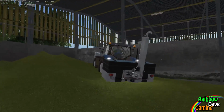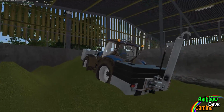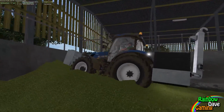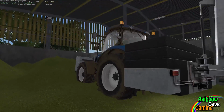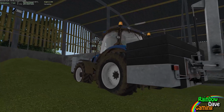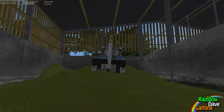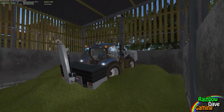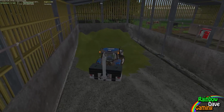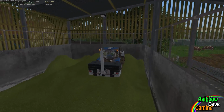Because even in FS15, it looked different from FS13. There were the first hints of what is now the reasonably dynamic movement, where it takes the tires, and if you watch carefully, it is taking the tires themselves and saying, okay, there's a tire here and there's this much weight on this tire, so we're going to react in this way. That's the way the silage is working now, whereas in FS15 it was just, well, this is a heavy thing, I'm going to crush down a bit.